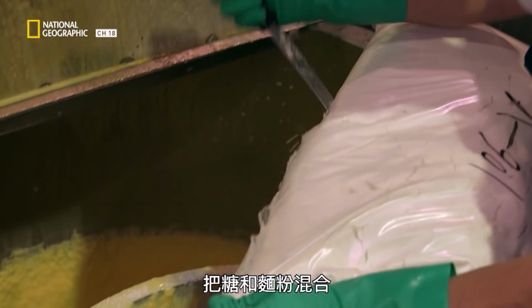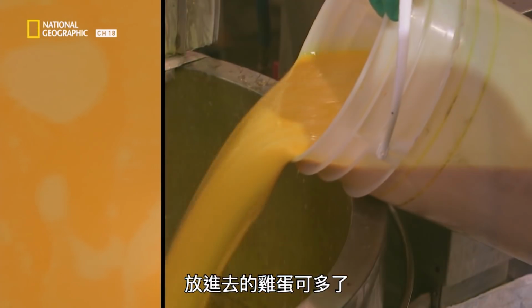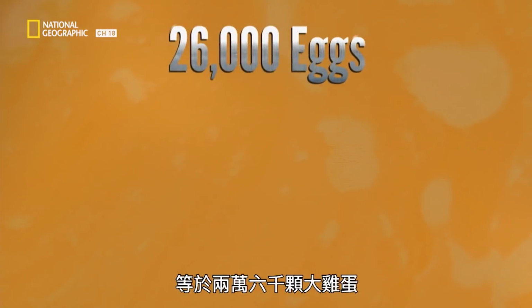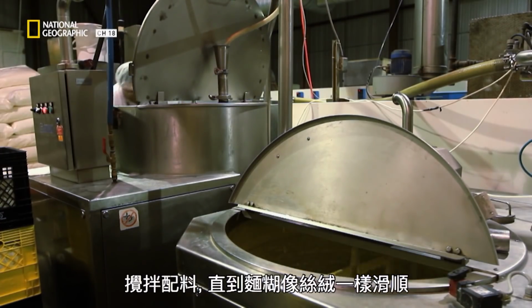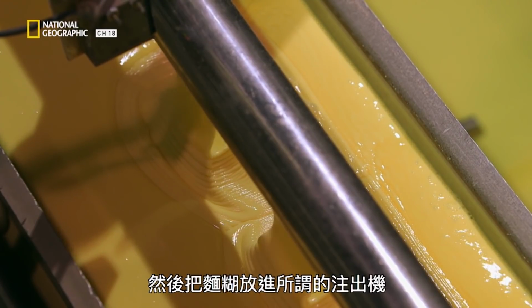The sugar and flour is blended and goes into a wet mixer where it meets the water, shortening, and eggs. And it's a lot of eggs, 1,500 kilograms a day. Just think of 26,000 large eggs. The ingredients blend until the batter is velvety smooth. Then, the batter is transferred into what's called a depositor.